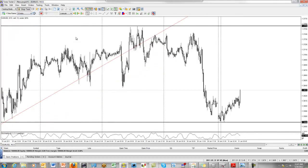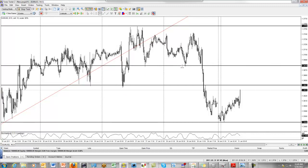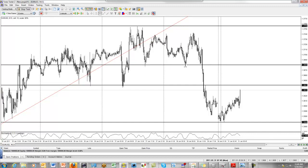What do we see down here? Well, you can see another level down here, can't we? It's been fairly significant. Just about there. And perhaps one above there at about this sort of level here. That's been fairly significant there and there. A couple of taps. And one over to the left there. So we just want to make a note of those levels first of all.